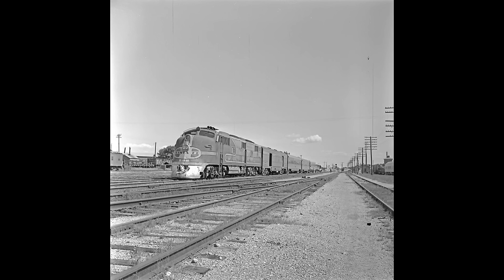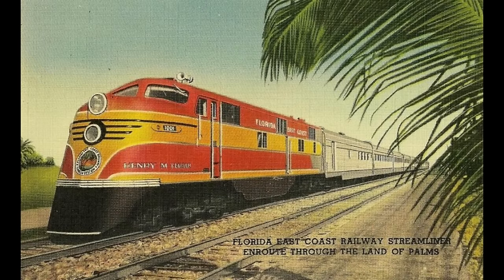17 of these massive units were produced between September of 1937 and June of 1940. These locomotives were some of the first from EMD to feature the company's new 12-cylinder 567 prime mover, cranking out 1,000 horsepower, in this case two of them for a total of 2,000. The most noticeable spotting feature of this locomotive is the rake of its nose and its prominent headlight bucket. Only one E3 survives, specifically number 501, originally built for the Atlantic Coast Line.